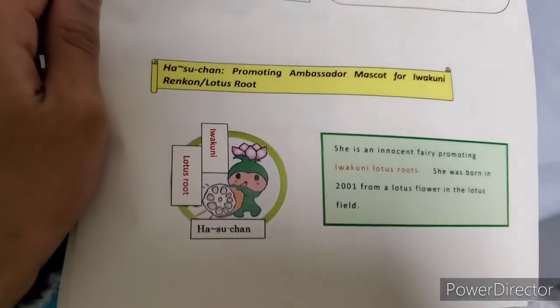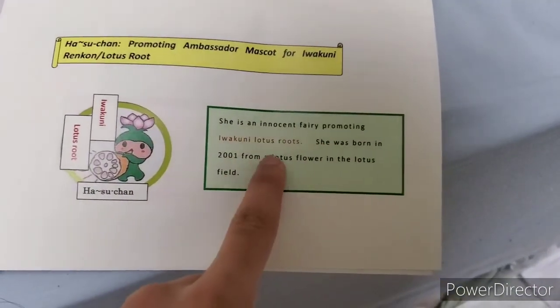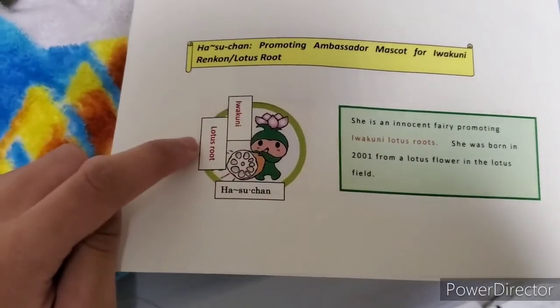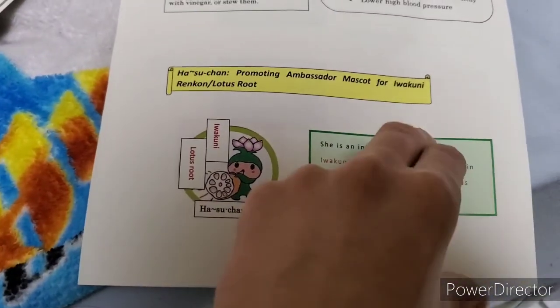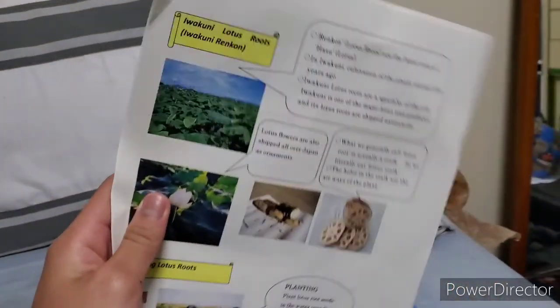And this is Hasu Chan, the promoting ambassador mascot for Iwakuni lotus root, Renkon. She is an innocent fairy promoting Iwakuni lotus roots. She was born in 2001 from a lotus flower in the lotus field. So that is her, Hasu Chan, the mascot for the Iwakuni lotuses. There's also more local dishes from Iwakuni that include lotus roots. So this is a very amazing packet that was the present the gentleman gave us. I really love this one.